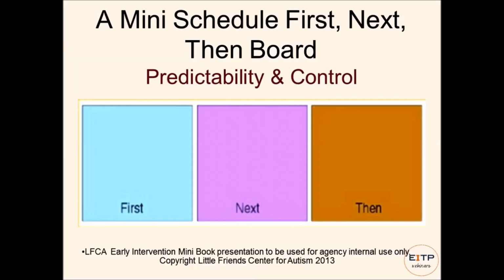All right, so let's take a look at our first visual system. This is a little mini first, next, then board. And what schedules are about, in my opinion, is they're all about predictability and control. So when you're using a board like this, and there's a lot of different ways that you can make it, but this is kind of a picture hopefully that will help you, you're going to put up to 3 pictures on here.